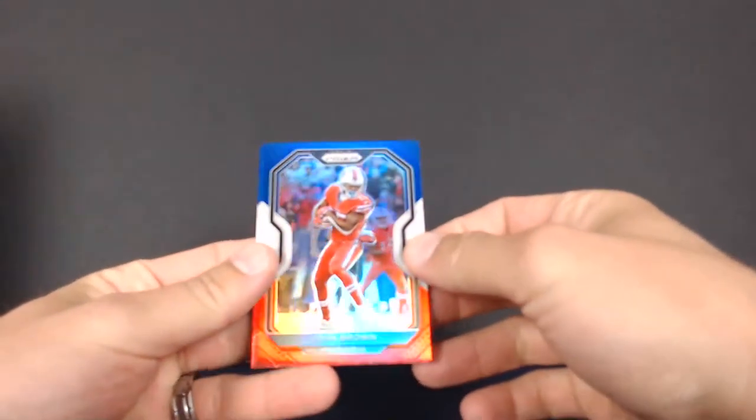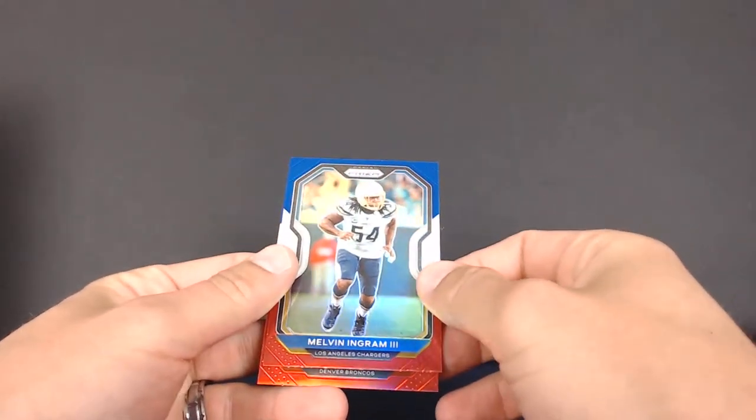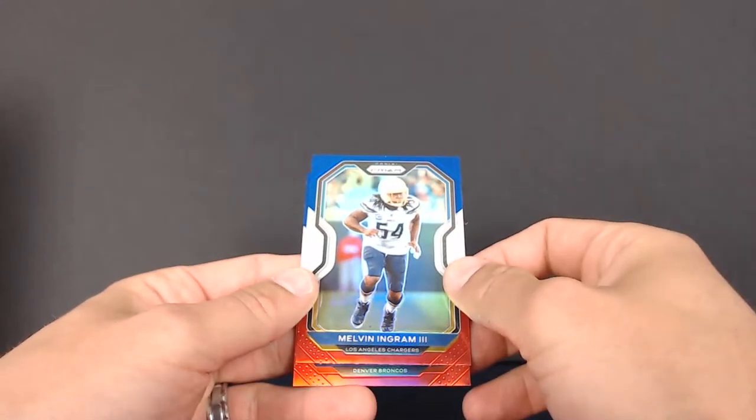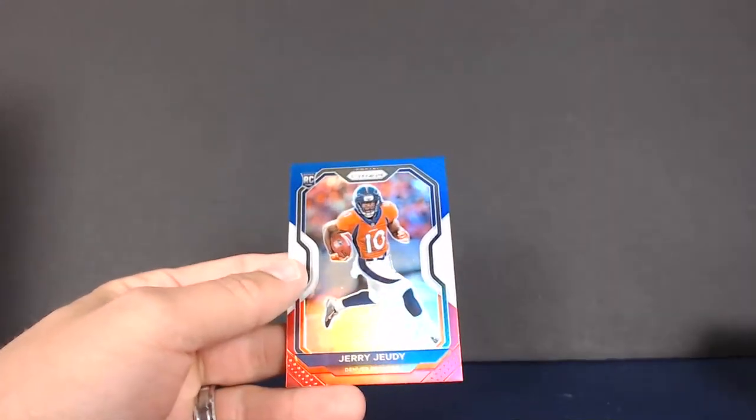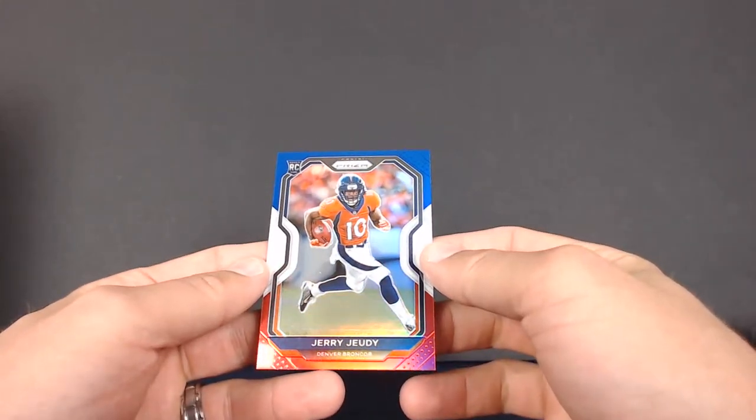Got John Brown for the Bills. Melvin Ingram. And another Bronco. This has got to be Jerry Jeudy. There we go. Jerry Jeudy. That's nice for the Broncos. It's got Hamler and Jerry Jeudy back to back. Red, white, and blues. Yeah.